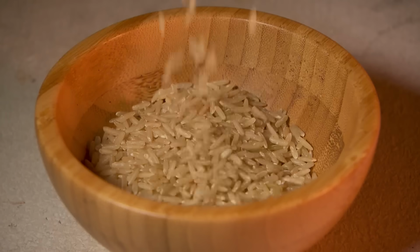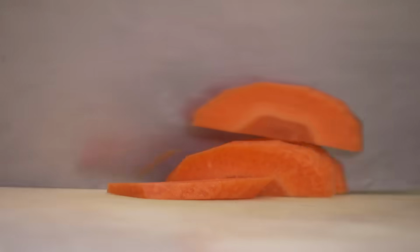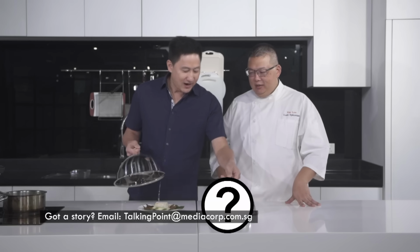Maybe there's another way to do this. If we resist whole grain rice because we're not used to the taste, surely a chef can fix that. I'm wondering if you can recreate this dish, our favorite nasi lemak, but change the white rice. You're kidding me using this?